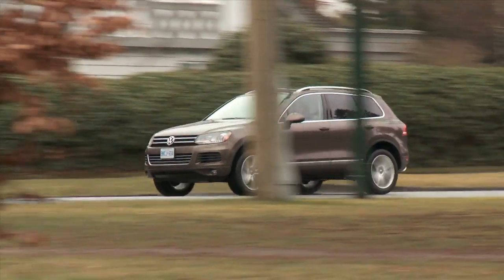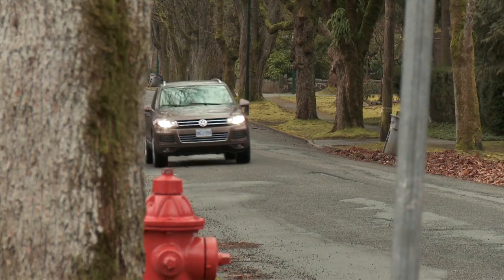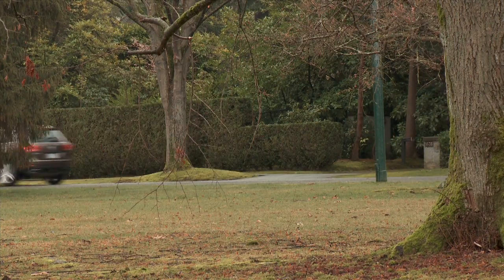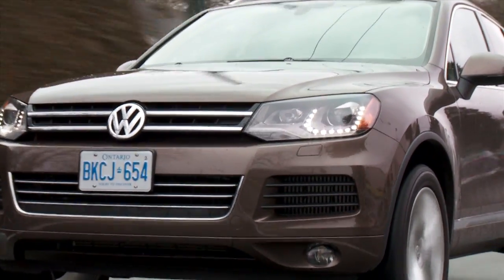That's pretty impressive. The second, and arguably the icing on the cake, is the improved drivability of the TDI. The 406 pound-feet of torque helps propel this big SUV from traffic light to traffic light with absolute ease, and cruising on the highway is bliss. Even though this is a mid-size SUV, it feels very nimble and it's easy to maneuver in busy traffic.